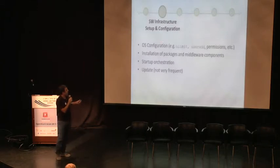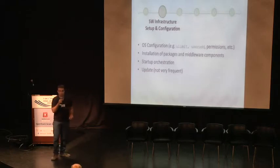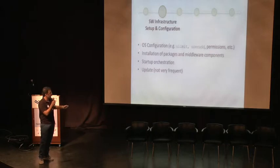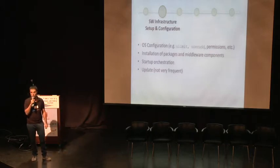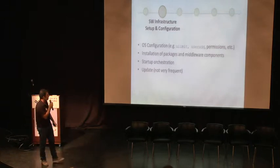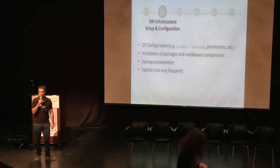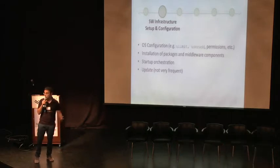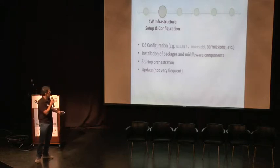Then it comes down to software configuration and infrastructure. So this is where tools like Chef and Puppet excel best. So it's about configuring the OS to be able to install software infrastructure. For example, if you're installing MySQL, you need to create a user and a group to support that. If you're installing Cassandra, you may want to tweak the number of open file descriptors so that it doesn't crash when you have a lot of connections. You need to install those packages.